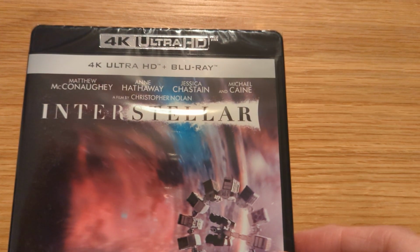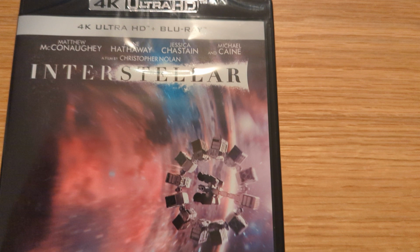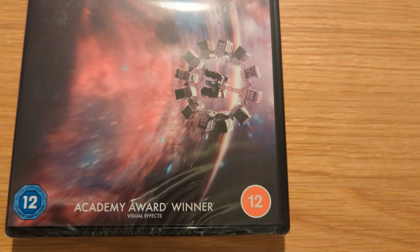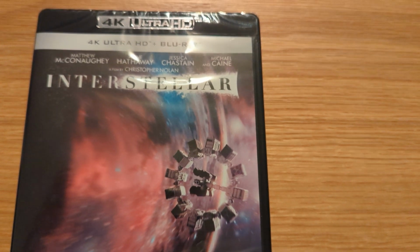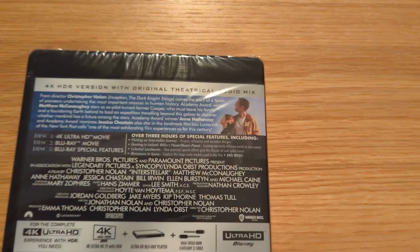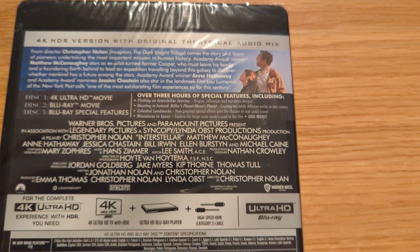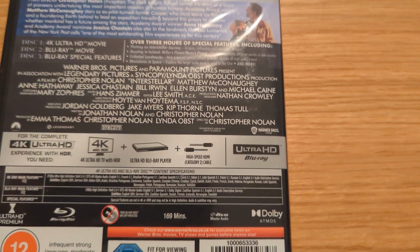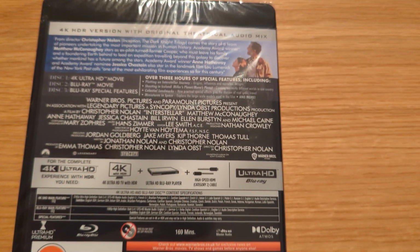And the other one he picked up was Interstellar. It took me so long to watch this. My youngest, it's one of his favourite films. He'll probably end up robbing this off me. But he used to always say to me, watch it, it's great, and I wouldn't watch it. And then when I did, yeah, it was great. So I'm going to try and watch that again soon.